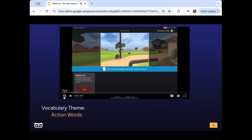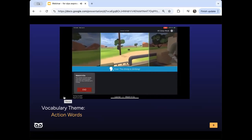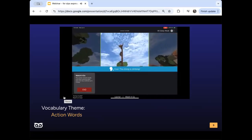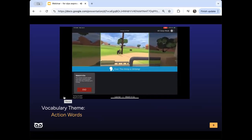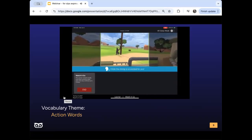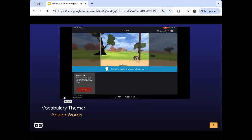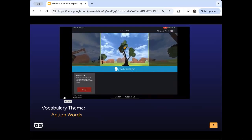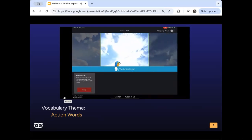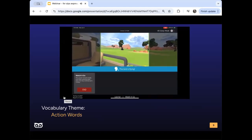This is one of my favorites because we start with jumping, we move to climbing, we can differentiate climbing up from climbing down, and then clapping, making stars, and rolling. We can also talk about the sounds we're hearing. The chimp is barking. Now the bird is jumping, flying, more jumping.